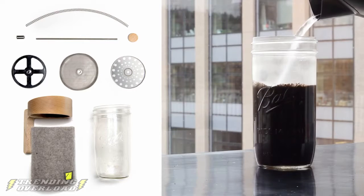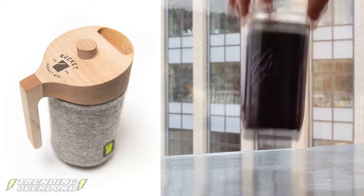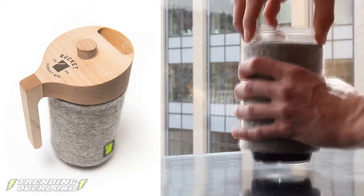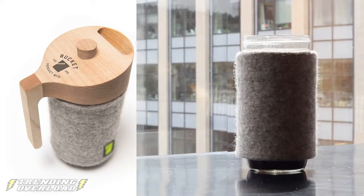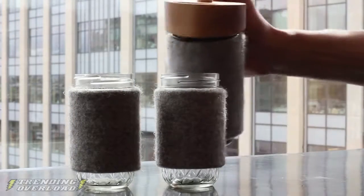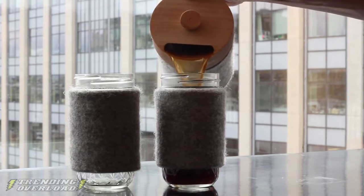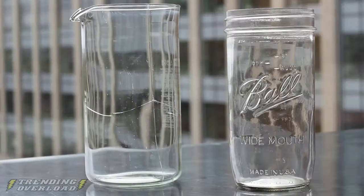We've designed a product that is built to last, and we're telling its entire story. The lid is made of Eastern hard rock maple, grown in the US. Every Portland Press comes with a cozy made of Oregon wool to keep your coffee hot. We use the common mason jar as a container, because anyone who's used a French press before knows that they can break easily. With the thicker mason jar, it'll be harder to break. And if it does break, you can just replace it with another mason jar.